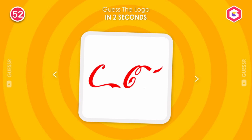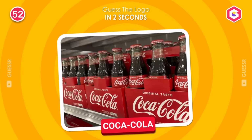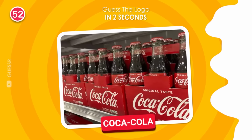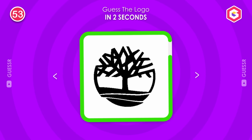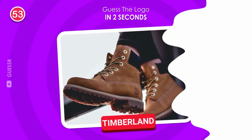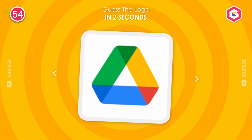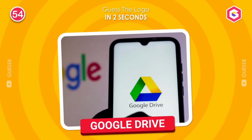Which company's logo is this? Coca-Cola. Guess the logo. Timberland. Can you identify this logo? Google Drive.